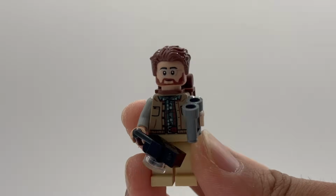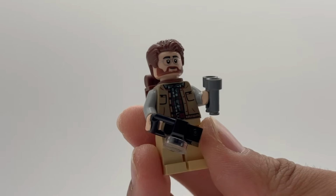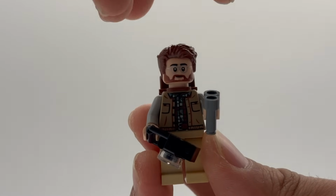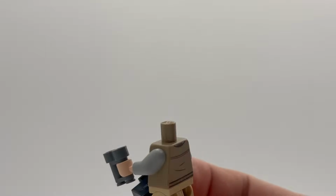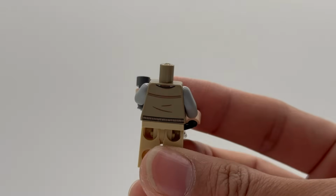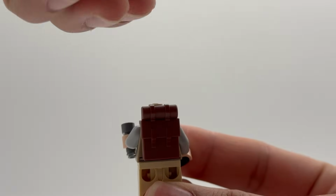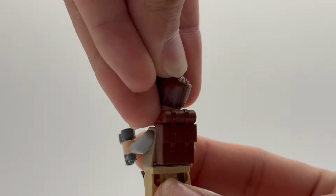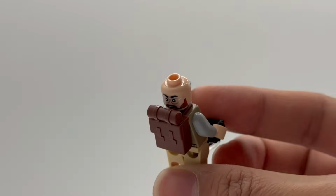But the next character, Dr. Henry Loomis, is actually a really close one-to-one match of the actor, and you can really tell which characters LEGO decided to spend their effort on trying to depict as accurately as possible. This is probably one of the most accurate minifigures going from screen to physical figure we've gotten in all of these Jurassic World sets. I love the facial expression, it just fits the actor really well, and the outfit is quite accurate to what we've seen in the trailers as well.